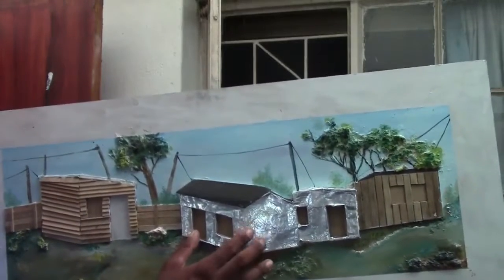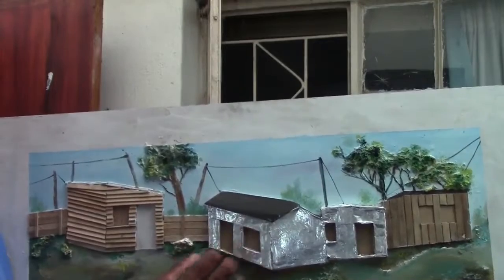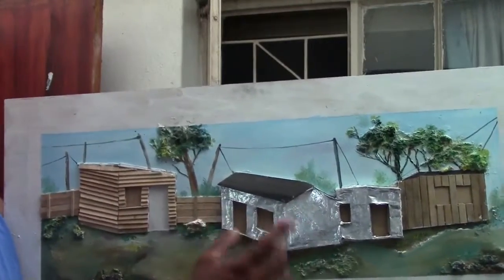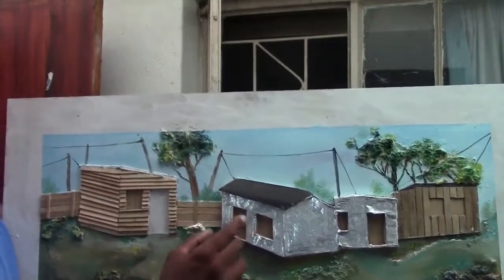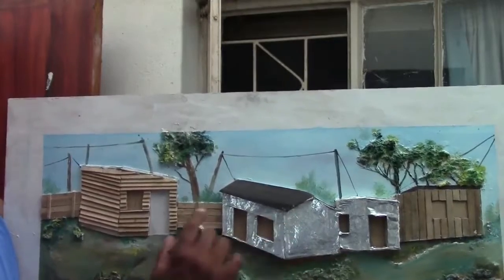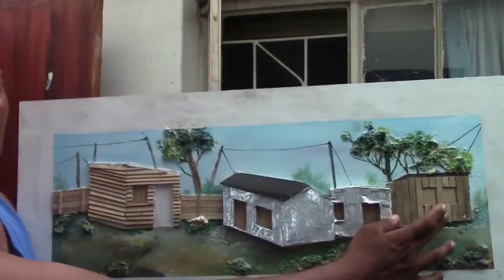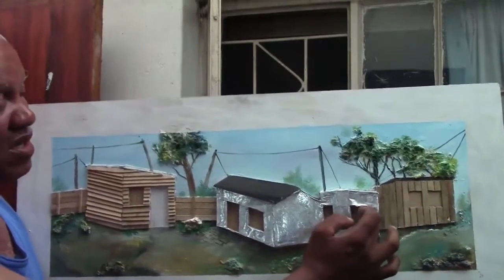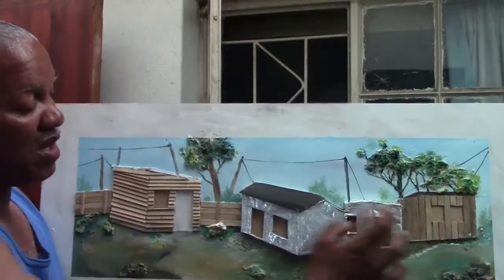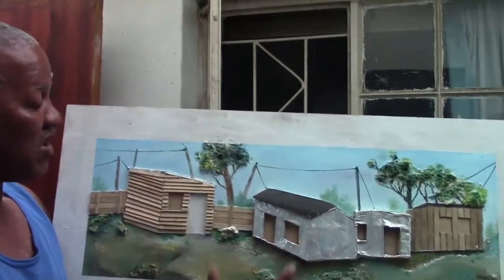I did the same one a long time ago, and I sold it last year. I sold it during an exhibition, and I sold the other one. The other is the same, but the only difference is I changed that part, which was also popsicle sticks, and that side was foil, but I leave this one now wood, popsicle sticks, and this one. So I changed that too, but it's more or less the same.